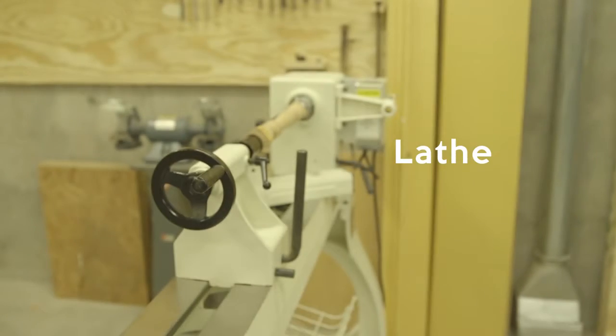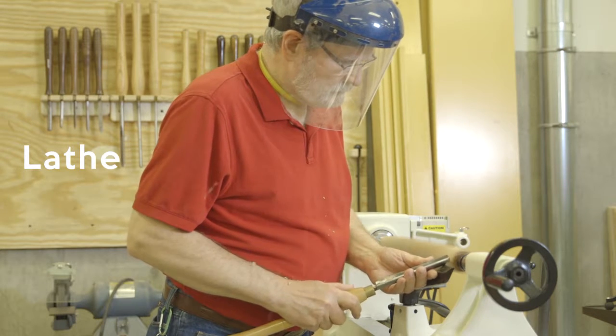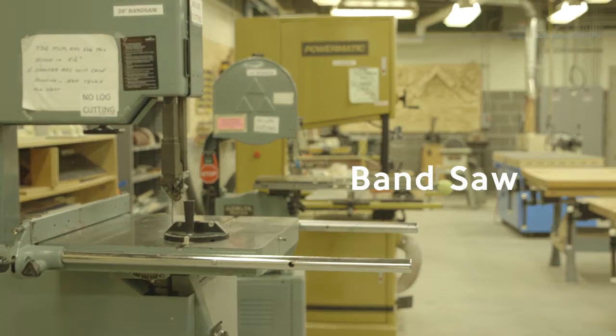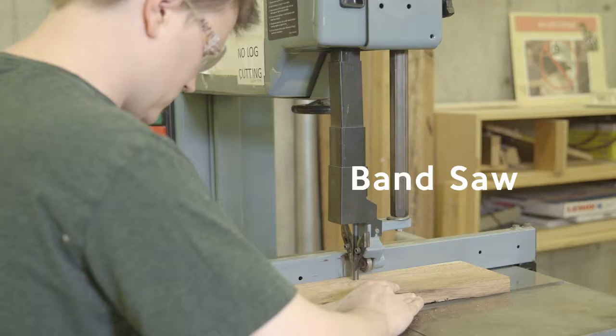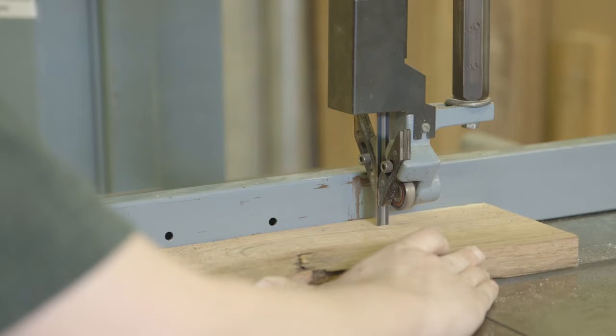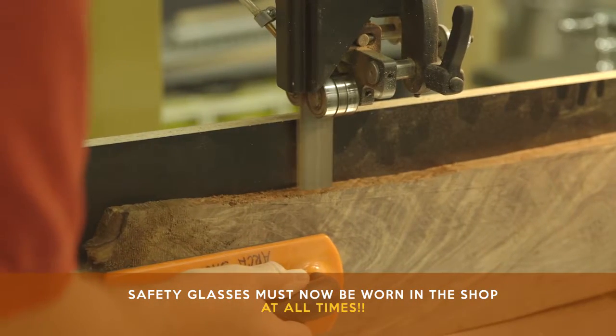The lathe is used to turn square things into round things. We have multiple bandsaws. They are set up with different sized blades, and they are different sized saws. They're used to make different types of cuts and different sizes of materials.